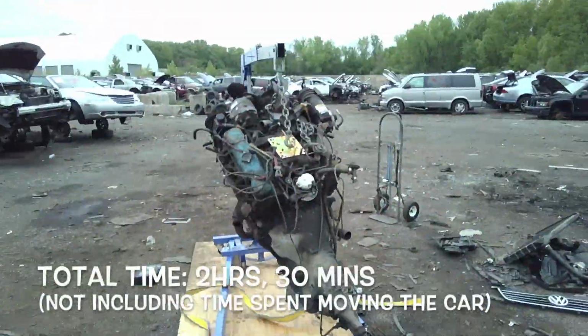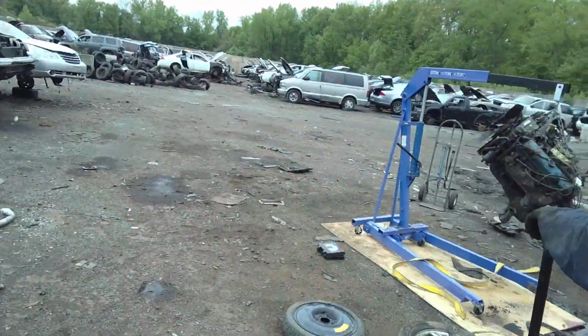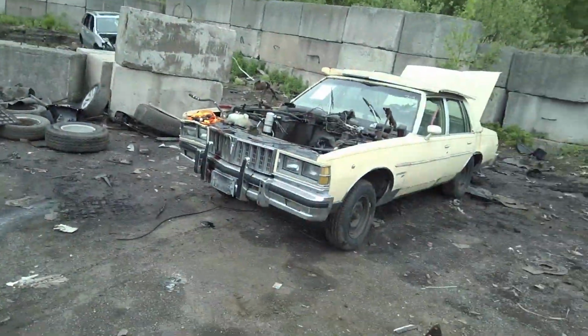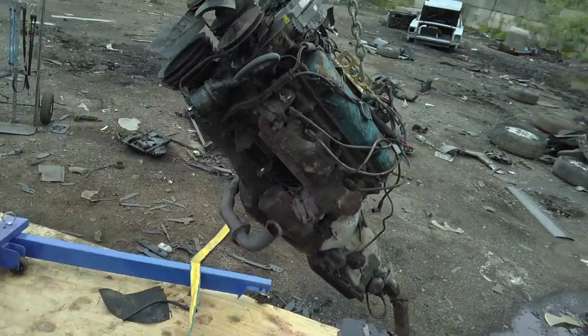11:45. 15 minutes to spare. I know, man. You know, when I pulled the drivetrain out of my '83 LeSabre, I actually did what you ultimately end up doing. I ended up jacking the front of the car up a whole bunch. Yep.